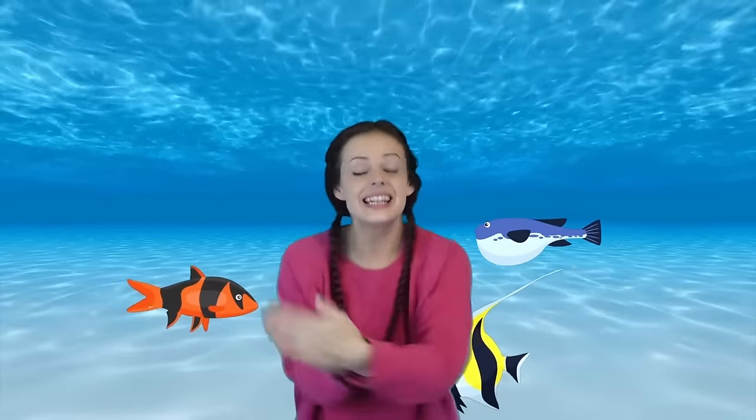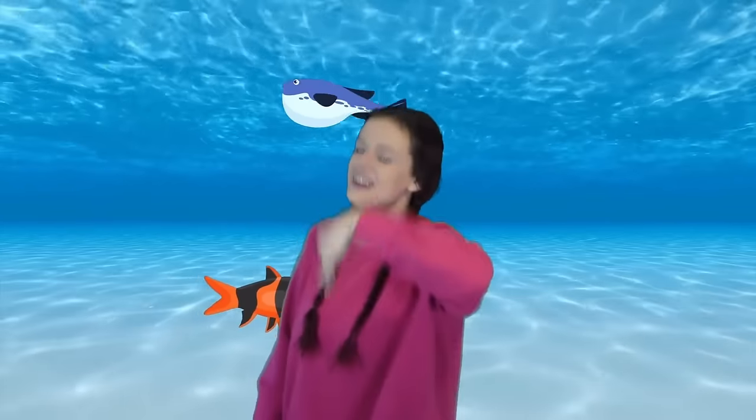Now there's three little fishes swimming in the sea. Wiggle, waggle, swish, swash, whee. One swam home as happy as can be. Now there's two little fishes swimming in the sea. Wiggle, waggle, swish, swash, whee. One swam home as happy as can be.